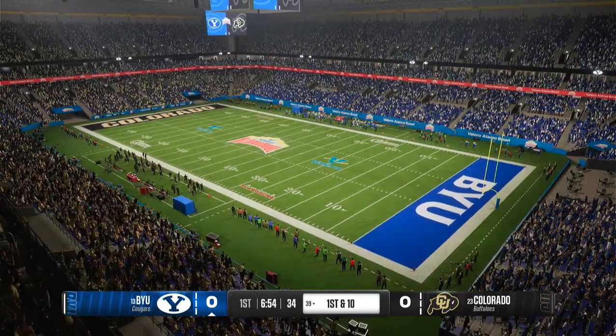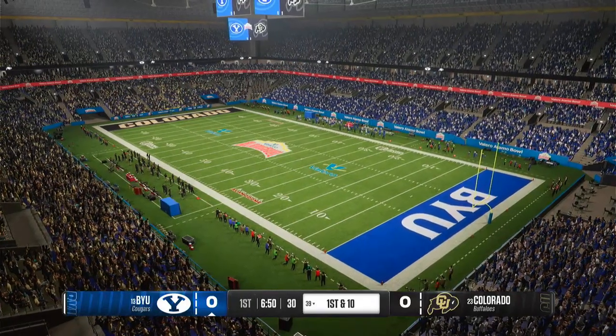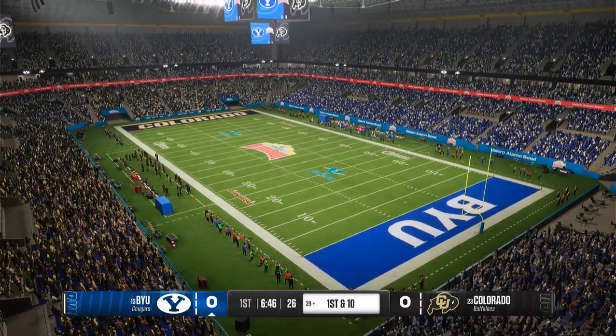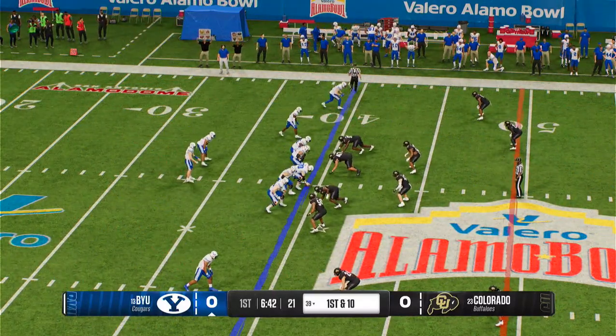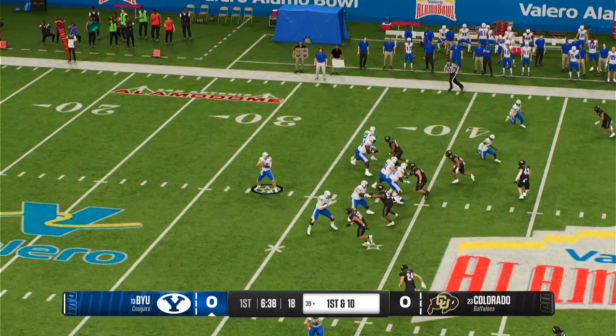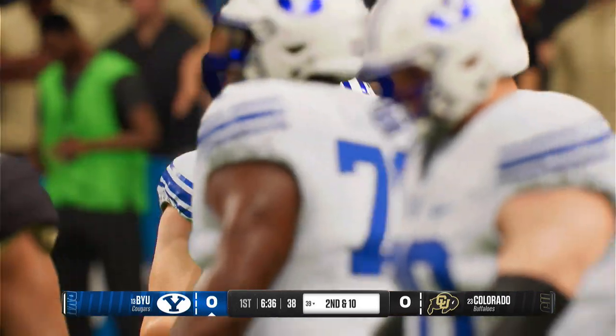I think as a play caller, you love to see your guys getting into a rhythm early in the game, right? 3rd down, you dial up the slant. It's a good route, a good throw. This offense is off to a nice start. BYU coming to the line with 1st and 10. He's going to pass. And they're not on the same page there.